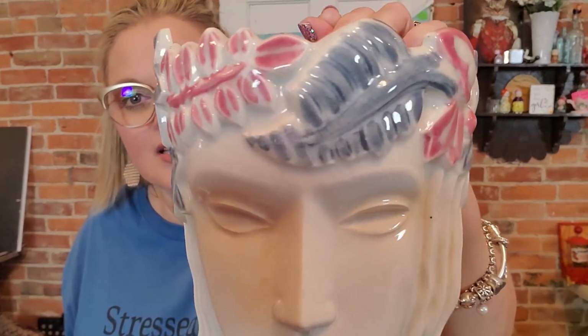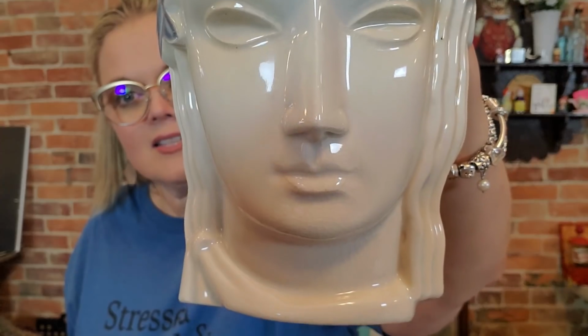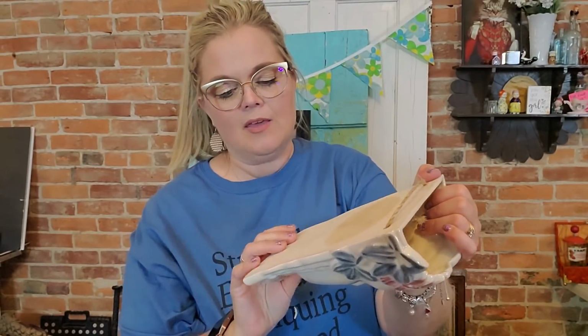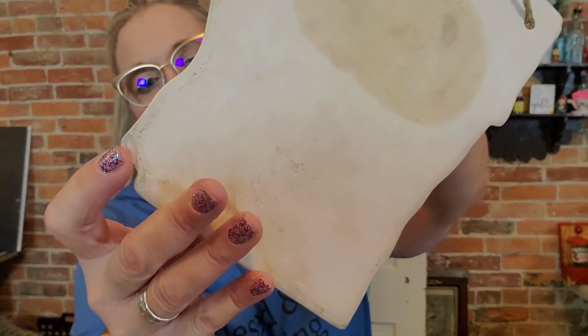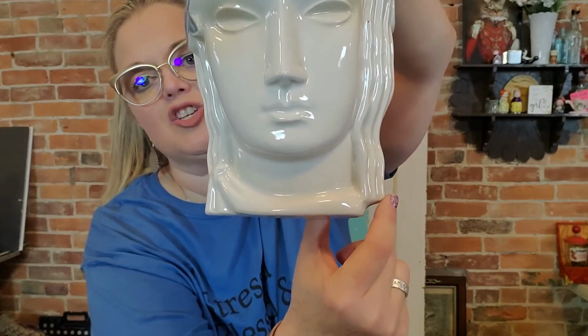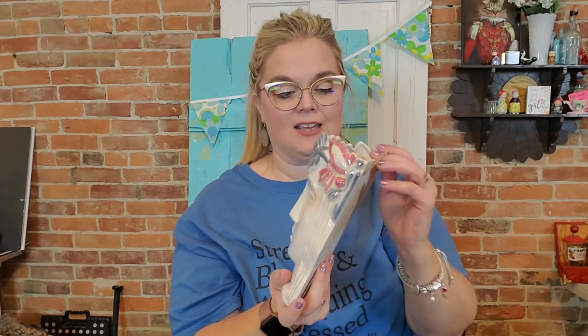Isn't it pretty? Look at the coloring on the headdress. It's stunning. She looks like a Greek goddess. She is in excellent condition. She doesn't have any chips along there. Now, this hanger was obviously added at a later time. There is 1 small chip, unfortunately, right there. You can't tell from this side, it's not chipped on this side, but there still is a chip there. And here's the back. She doesn't have any markings on her at all, but she's stunning.